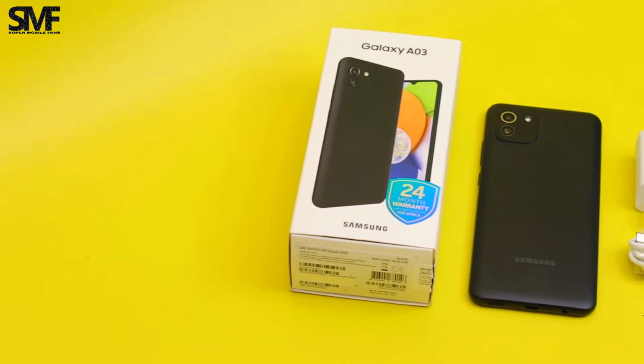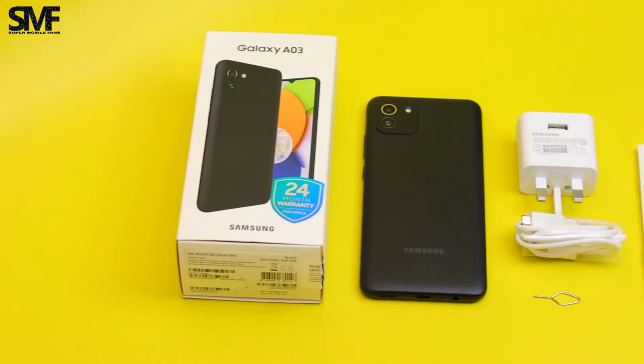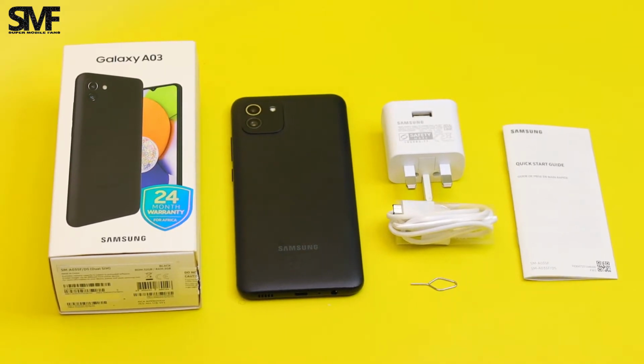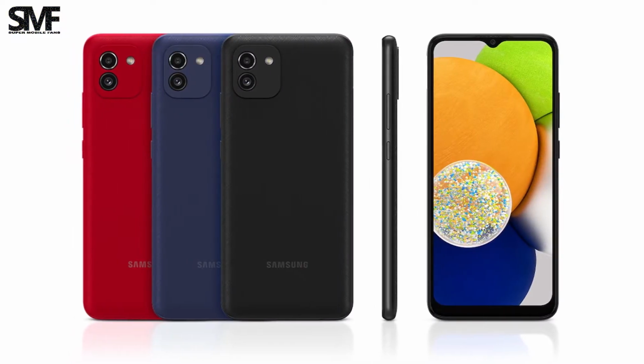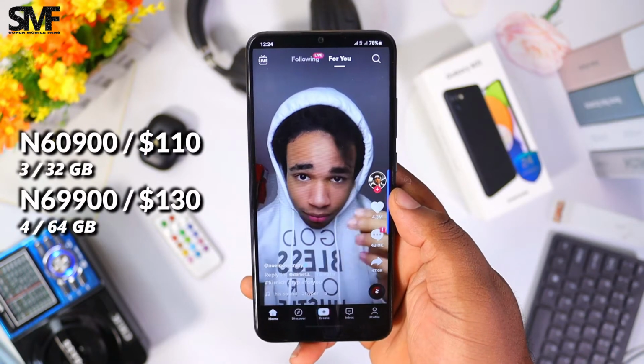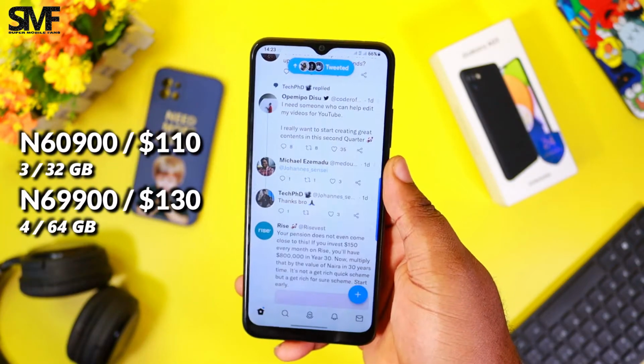The Galaxy A03 comes in this customary white box, but there is no screen protector, no earphones, and no silicone case, which is quite disappointing. There are two options available: $110 for the 3GB/32GB variant and $130 for the 4GB/64GB variant.